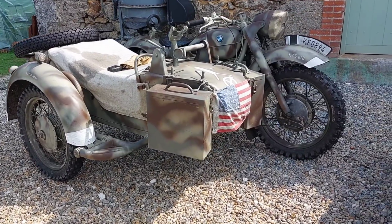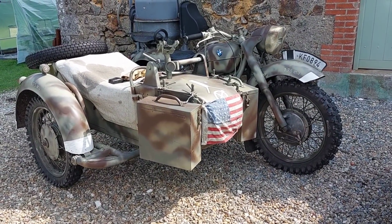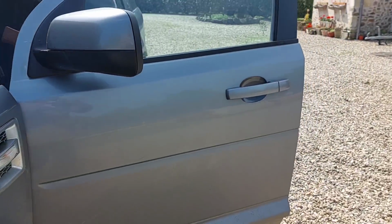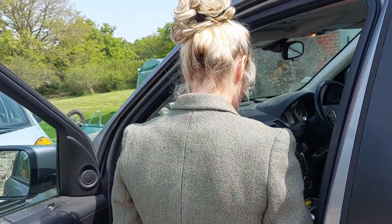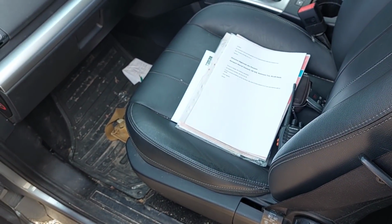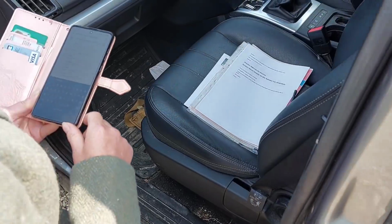Okay, this is the old bike that's going up to be reviewed. And then we've got two-way radios. Anna's just doing the... You're doing the coordinates, Anna? Doing sat nav. That's where we're going. Direction Régionale de Douanier at the Airport Marcel Dassault.